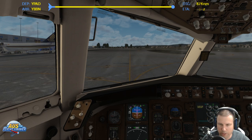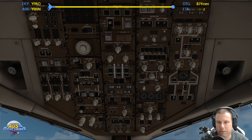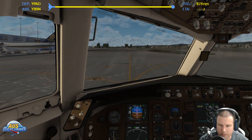All these tips. Flight deck temp. What's wrong with my flight deck temp? I thought I fixed that. Oh, hang on. What have I missed? I've missed. There you go. So we're just going to make it cool on the flight deck. APU. Yep. All right. Let's go.